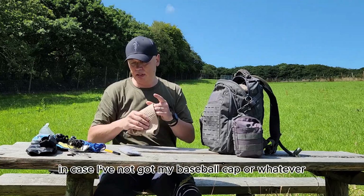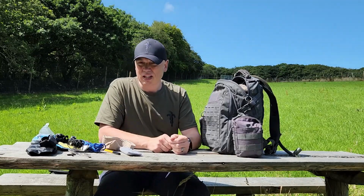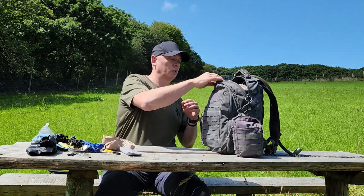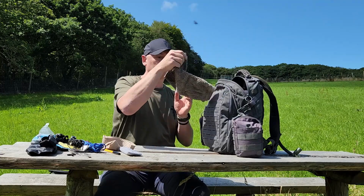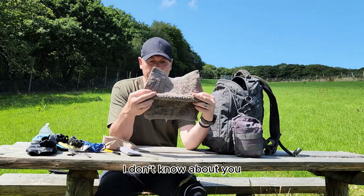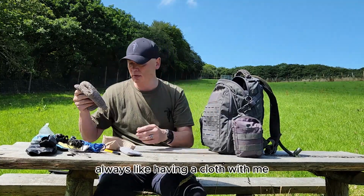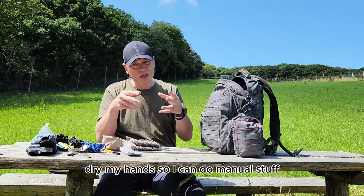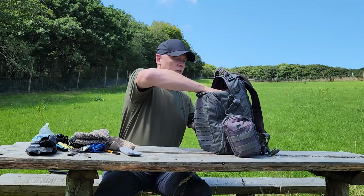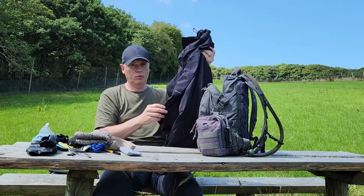Hat, sun hat, in case I've forgotten my baseball cap or whatever. Going to need that. Always wear a hat. Difference between life and death potentially, isn't it? Losing heat as well as absorbing it. Face cloth, washcloth. I don't know about you, but when I'm getting hot and sweaty, I want to dry myself. I always like having a cloth with me. Dry my hands so I can do manual stuff. What a lot of people think about that. Then, because you never know, got my Gore-Tex.